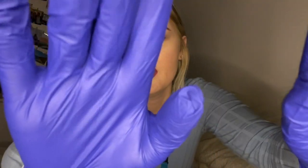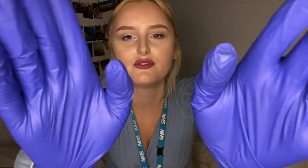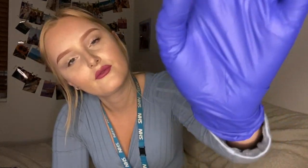So, just going to sort of begin by touching the forehead a little bit. Okay, that feels fine. And just the sort of temples. Yep, perfect. Okay, yep, and now just the chin as well. And just around here in the cheekbones. Is that all feeling okay? Yeah? Good. And that all feels fine, yeah? Okay, so everything feels normal around here.